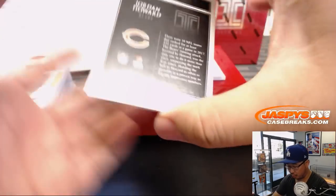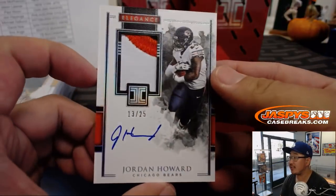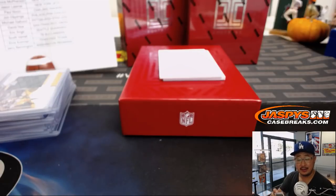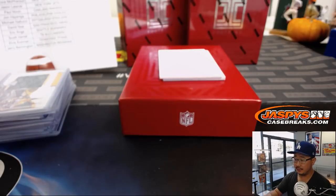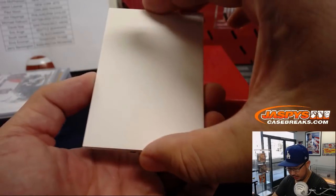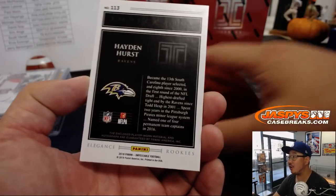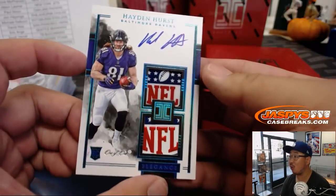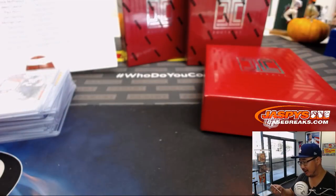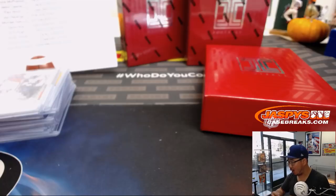All right, two more to go. Jordan Howard, nice. 13 out of 25, elegant patch auto for the Bears, Greg and the Bears. Nice, Jordan Howard. And the last one here is Hayden Hurst. Wow, one of one, Hayden Hurst. Dual NFL Shield on card auto, Hayden Hurst.